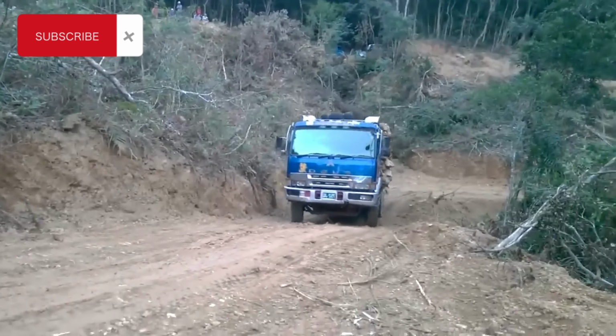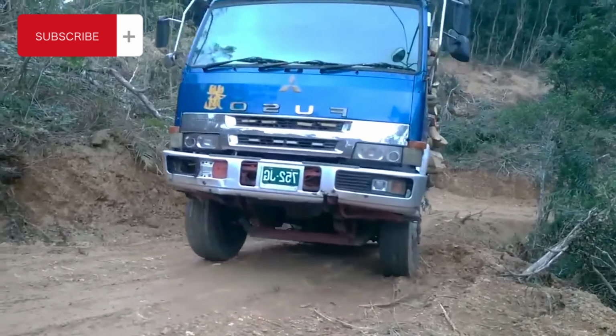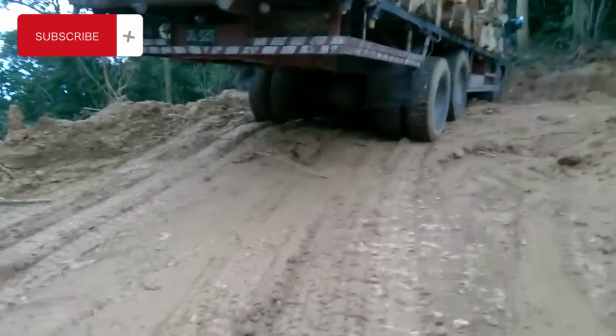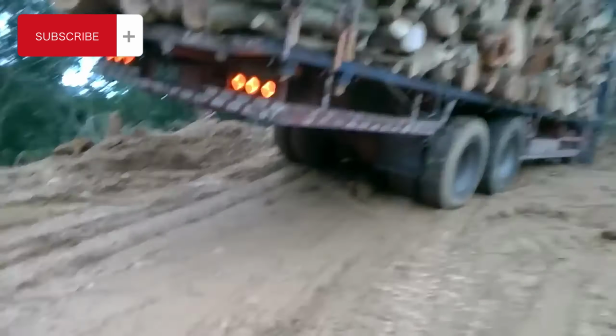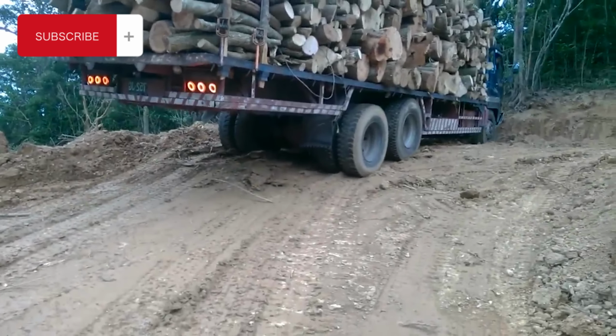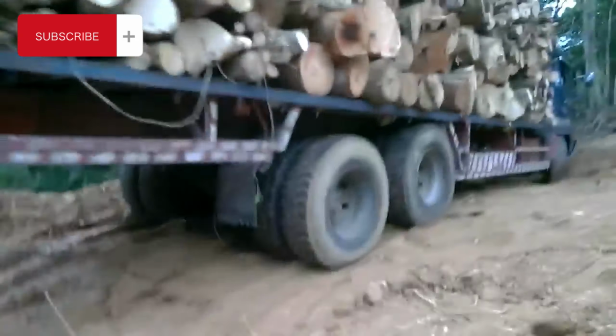The Fuso branded truck was carrying a large amount of wood and was speeding up the newly built road. However, when approaching the turn, the car's curvature exceeded its handling ability, forcing the driver to perform back-and-forth maneuvers many times to pass.